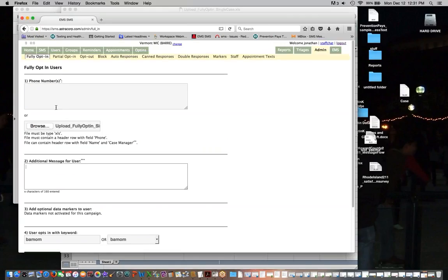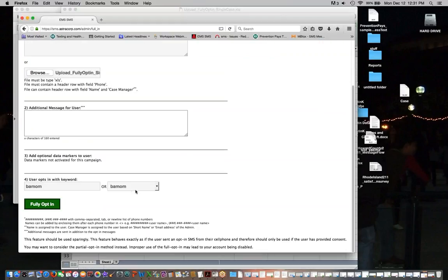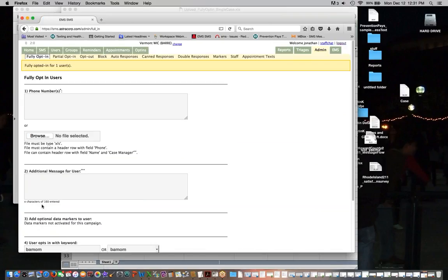So to reiterate, we are uploading a client. We're going to upload this file here. It's this phone number, this name, and this case manager. And we're uploading it to no message track, just intro message only. When I do that, you see how your file goes away here, and then it gives you a little report up here that tells you just added that client, a single client. Now I added my mobile number, and I just got that message, that greeting, which we'll look at in a moment here.